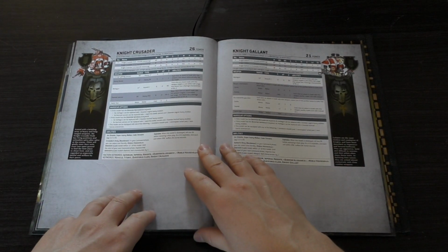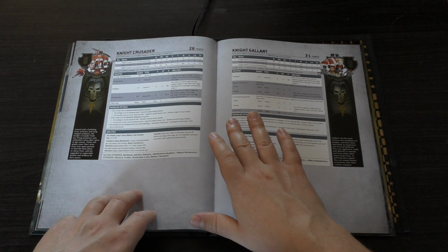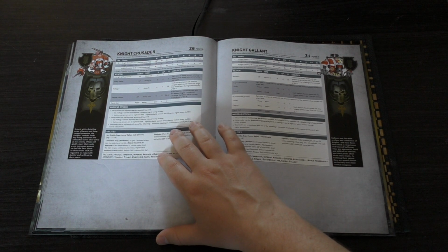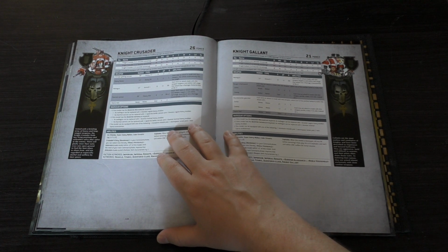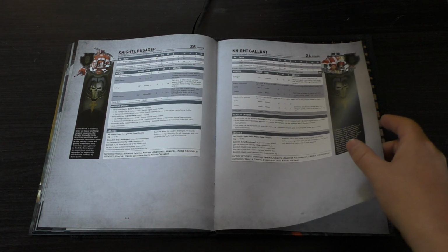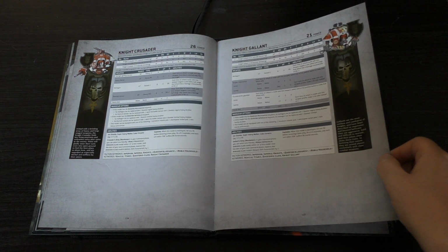You've got the Knight Crusader, which has all of the weapons. So it has an Avenger Gatling cannon and a thermal cannon, but you can replace the thermal cannon with a rapid fire battle cannon. Unfortunately you can't have 2 rapid fire battle cannons, because you can't swap its Avenger Gatling cannon. That is the key thing in this. You also can't have a thermal cannon and a rapid fire battle cannon. You have to have that Avenger Gatling cannon with either a thermal cannon or a rapid fire battle cannon, which I think the Chaos Knights can go for, the dual rapid fire battle cannons. I'm not sure about dual thermal cannons though, need to look that up.